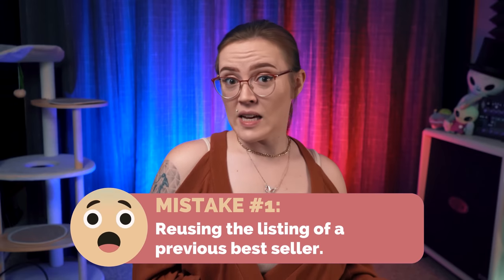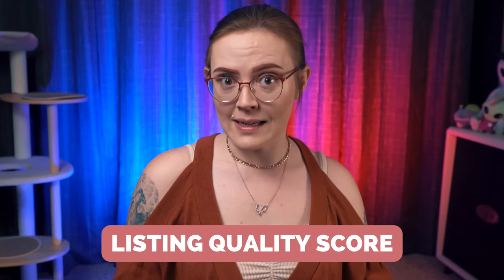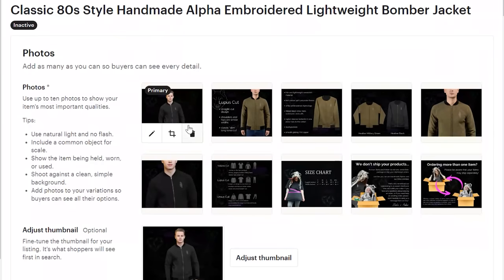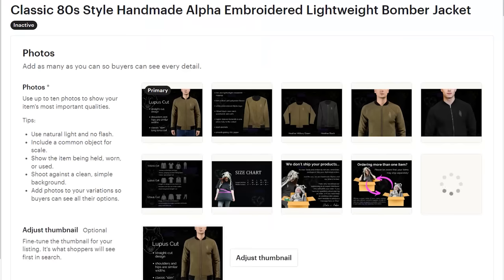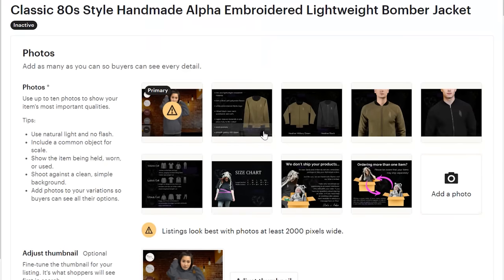Mistake number 1, reusing the listing of a previous bestseller. The basis of this mistake is pretty simple. In short, listings that sell over and over again generate what is known as a listing quality score on Etsy. And listings with high listing quality scores are more likely to be shown to more shoppers. You can learn more about how this works in my free Etsy SEO toolbox up here. The mistake comes when a shop sells out of a best-selling item, then swaps out the photos and a few essential product details for a totally different item in order to keep the listing's existing history and quality score.